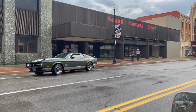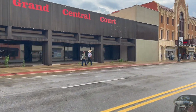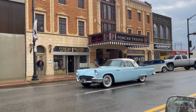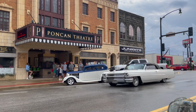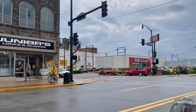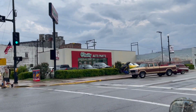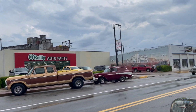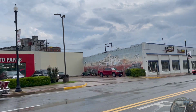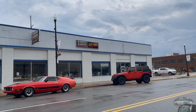Couple of Mach 1s in attendance, and while I never much cared for them as a kid, I've grown to really like them. Look at this old theater. How many of these kinds of places have been torn down all over the country? So cool to see this one restored and kept nice. No, your eyes aren't playing tricks on you. That's a squatty car there. And another Mach 1.